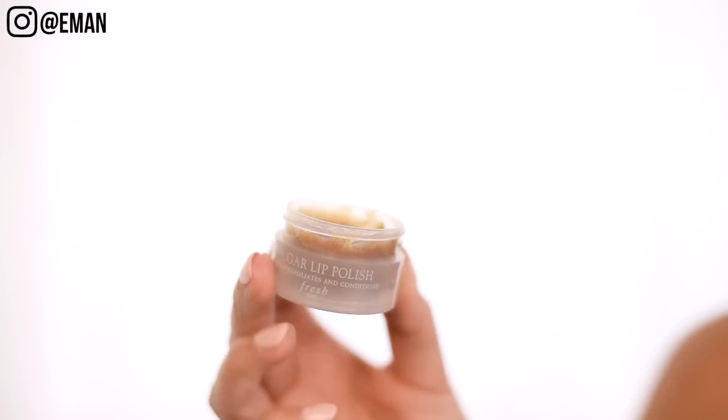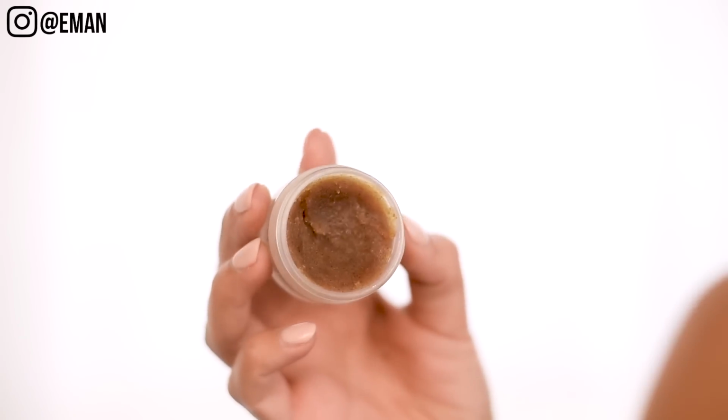One of my favorite things is a great lip scrub. I love this brown sugar one from Fresh. This is a great way to get rid of any dry, chapped lips. I use this scrub to exfoliate and it leaves you with beautiful, soft lips.